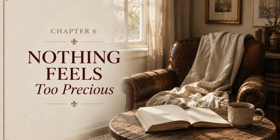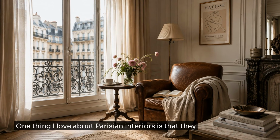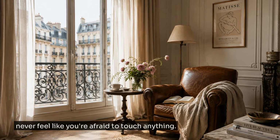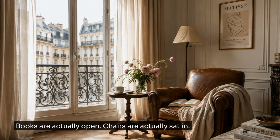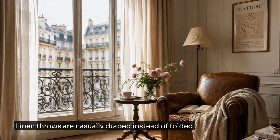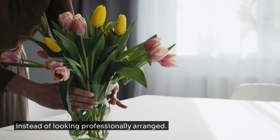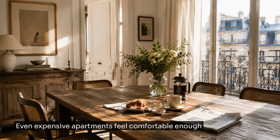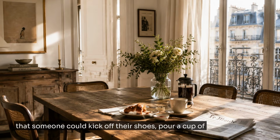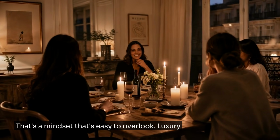6. Nothing feels too precious. One thing I love about Parisian interiors is that they never feel like you're afraid to touch anything. Books are actually open, chairs are actually sat in, linen throws are casually draped instead of folded into perfect rectangles. Flowers lean naturally instead of looking professionally arranged. Even expensive apartments feel comfortable enough that someone could kick off their shoes, pour a cup of coffee, and stay for hours. That's a mindset that's easy to overlook.